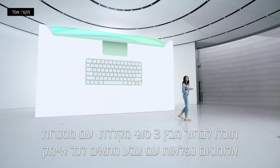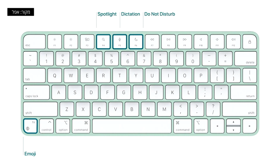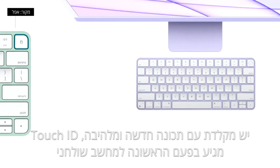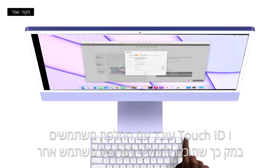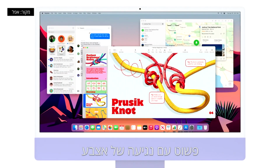You can choose from 3 types of keyboards with gorgeous aluminum enclosures, color-matched to iMac. First, there's a Magic Keyboard with new emoji, spotlight, dictation, and do not disturb keys, and a lock key to instantly lock iMac. Next, there's a Magic Keyboard with an exciting new feature, Touch ID, which comes to the Mac desktop for the first time. And Touch ID also works with fast user switching, so you can change to a different user profile with just the touch of a finger.